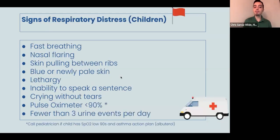Now, some signs and red flag symptoms that really should make you concerned and encourage you to go to the emergency room this winter. If the child starts to have very fast breathing, or they're flaring their nose, opening their nostrils really wide to try to pull in air, then those are signs that they're struggling to breathe and should probably go to the emergency room so they can get evaluated and maybe get some treatment.